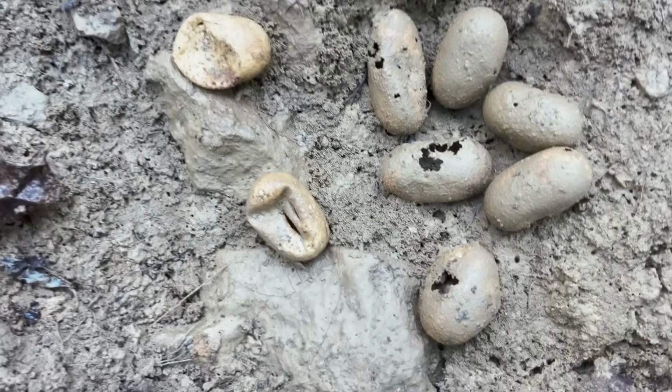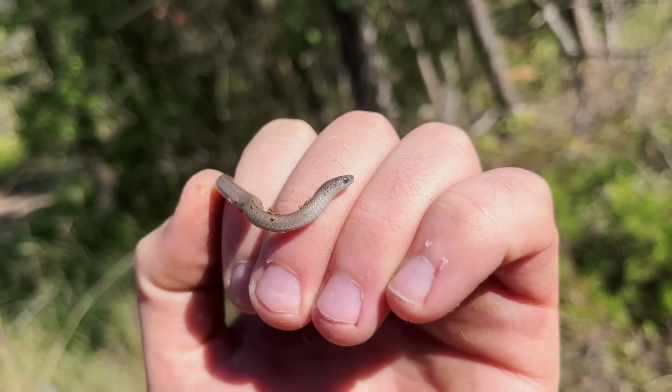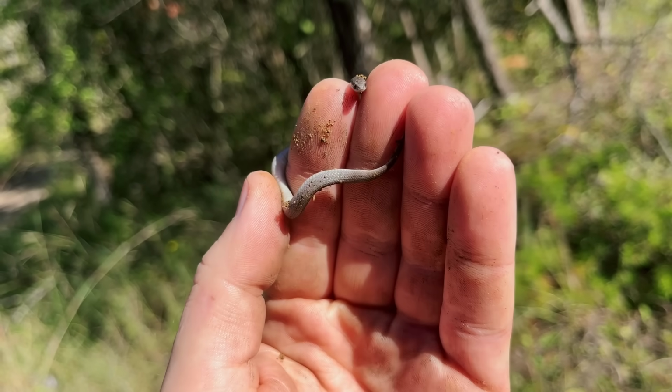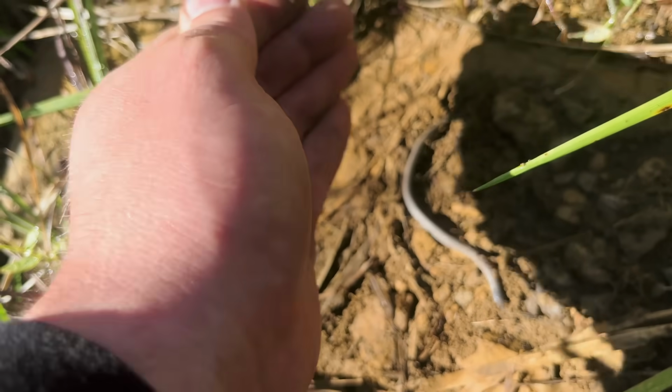No king snake under this rock, but I did find these eggs. Unfortunately, these babies were nowhere to be found. However, under a rock, I did find this baby, a smooth earth snake. Just like the salamanders from day one, these snakes spend a lot of time down underground, so it's always awesome when I get to see one.